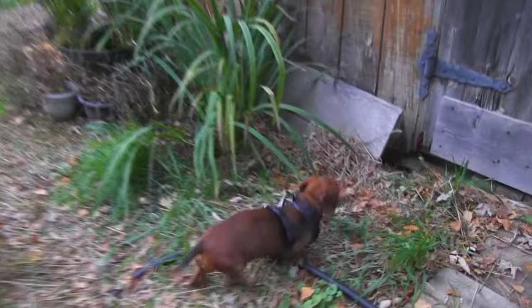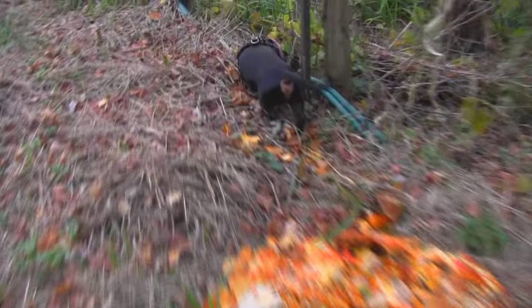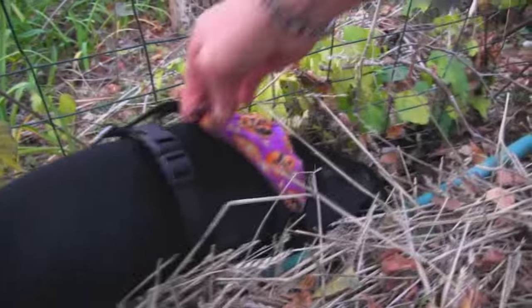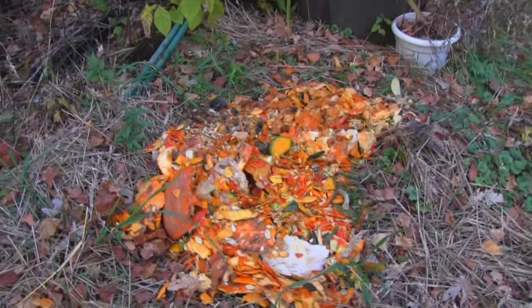But here's Jessie. She's sniffing around. She's got a jack-o'-lantern scarfie on, but I can't see it very well. Frankie shows up a little bit better if I can get him from his sniffing activity. Oh, he thinks he's into a rodent. What'd you find, boy? Anyway, can you see the pumpkin scarfie? That's what we feature in October around here. And there's some pumpkin guts.